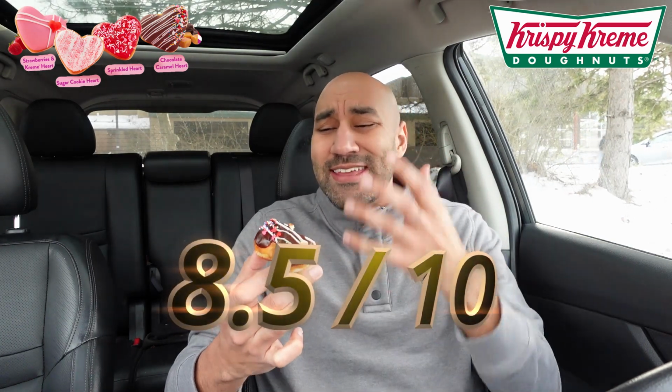Guys, this is a parable, a paradox, an enigma. This is just crazy. This is one that would get a score of a 7 to 7.5. Let's go 7.5. But the flavor combination is like a 9.5 because it just keeps you wanting to go back again and again with the chocolate combo off the caramel.